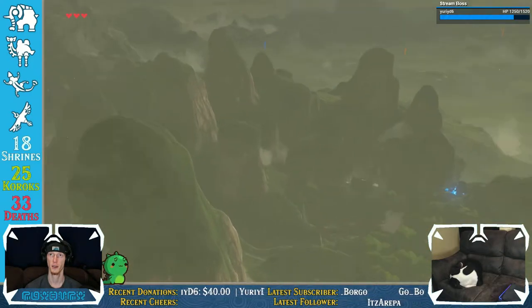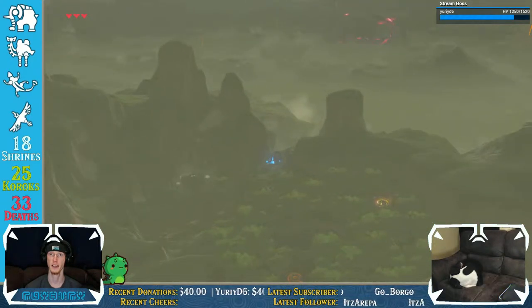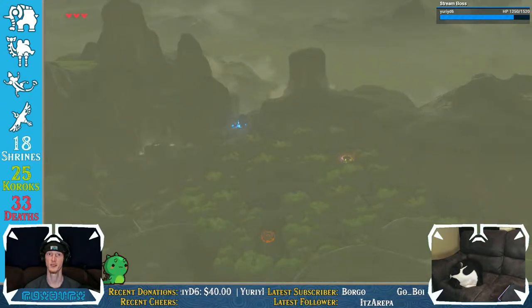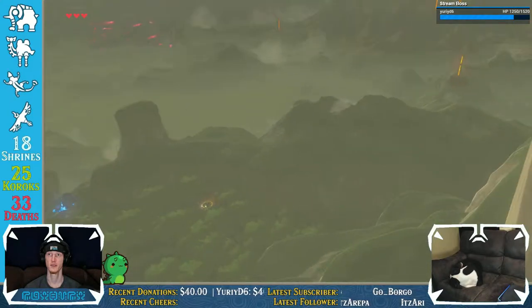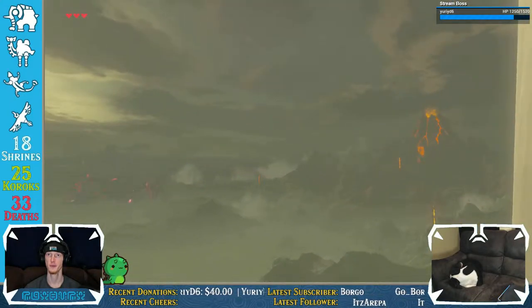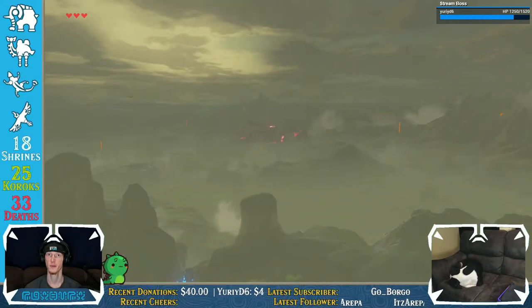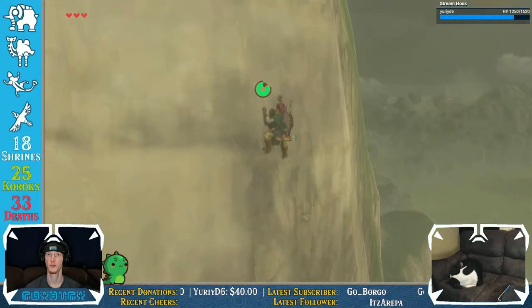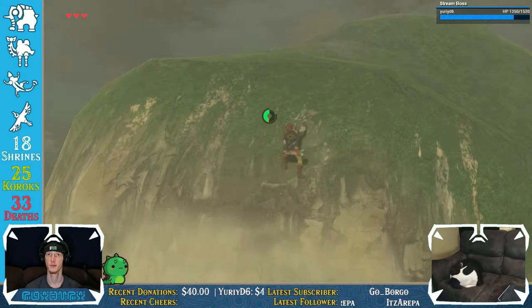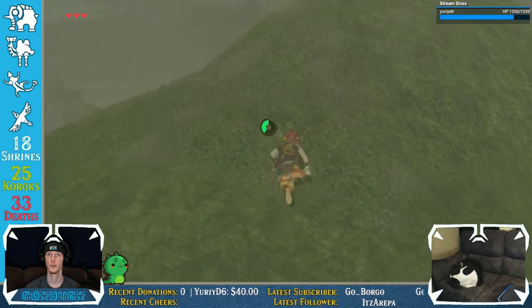Look how high up I am. This is awesome. Look at that. That is so cool. We were just down there. So cool. I mean, look like I'm moving. Yep, I could have done two jumps.